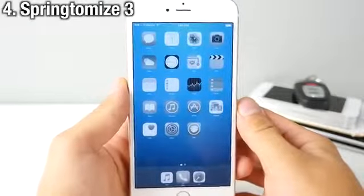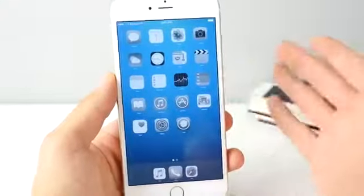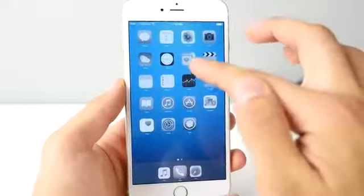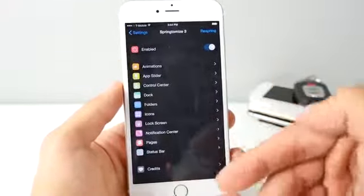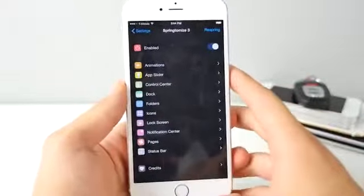Customize nearly every aspect of your device using Springtomize 3. Recently updated, it allows you to modify so much. For example, I just modified the icons to black and white, the text size I reduced it, and there's a lot you can do in here, from animations to your control center to dock, folders, even the lock screen. It really is a very extensive modification tweak.